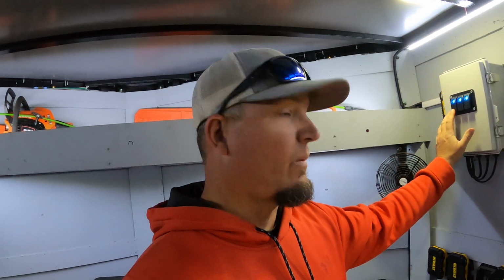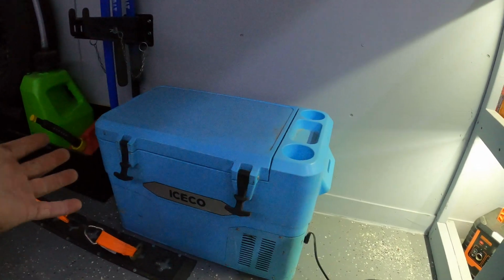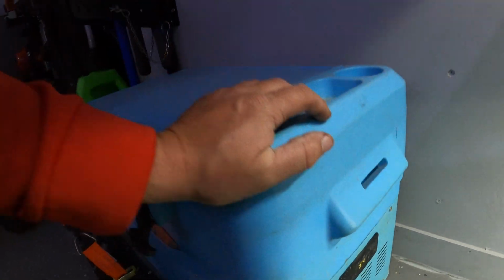I've also never shown this on the channel. I've showed you how I made these lights and these fans right here working in the trailer. But I also have another power source in this trailer, and it's for my lunch. So we run this portable refrigerator cooler. Basically, it can be whatever you want it to be. It's electric, and it has a temperature setting right there. So right now I have mine set to 34 degrees. You can go to whatever you want. You can go to 0. You can make this a freezer or a refrigerator.